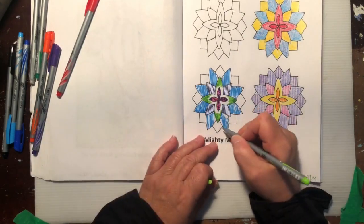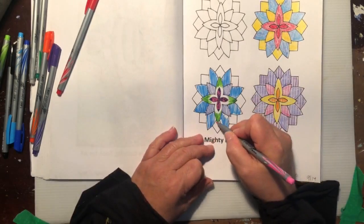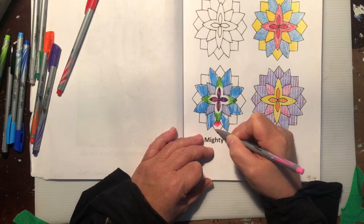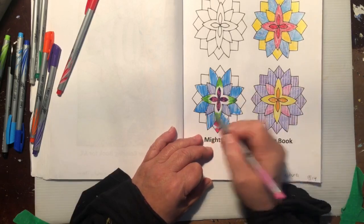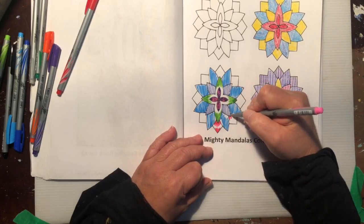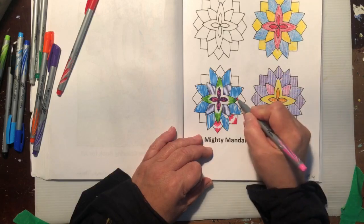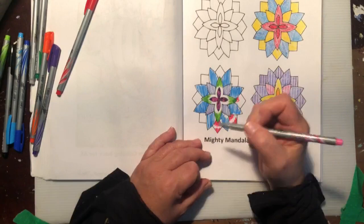Okay, now we've got this section here, but I'm going to go back in with the pink, because I want pink to kind of have my eye move. But just kind of creating that little bit of, just like the edges of the lines are creating a little bit of a texture. So you can place something underneath the page like we did with these two, or you can use just the actual pen.